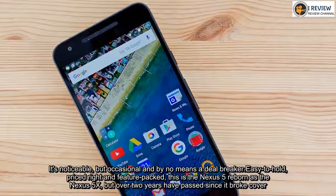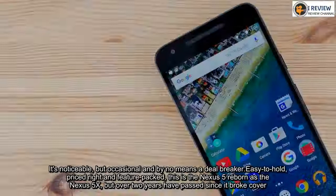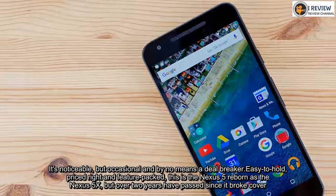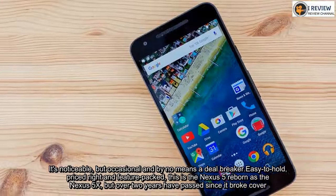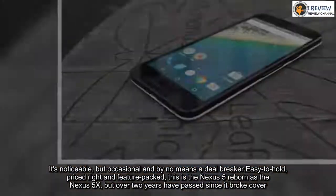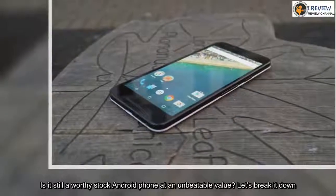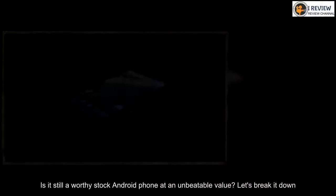Easy to hold, priced right and feature-packed, this is the Nexus 5 reborn as the Nexus 5X, but over 2 years have passed since it broke cover. Is it still a worthy stock Android phone at an unbeatable value? Let's break it down.